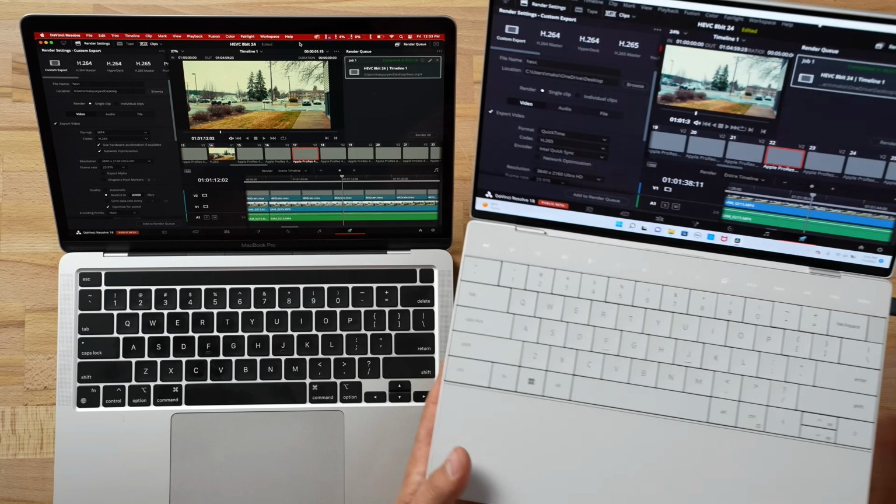Now, of course, I do really like how the Dell looks really modern. I love the screen. It's a great machine. And if you're going to do basic web tasks, email, some Google Docs, things like that, it is gonna do a great job.